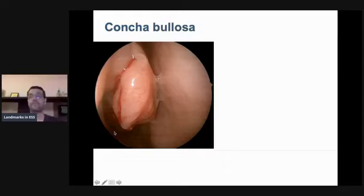I'm not talking just about cases that we see, but even publications showing the percentage of concha bullosa in revision cases where the first surgeon had missed the concha bullosa.